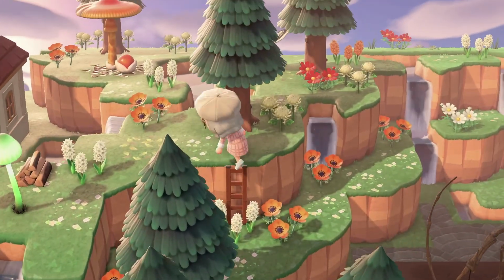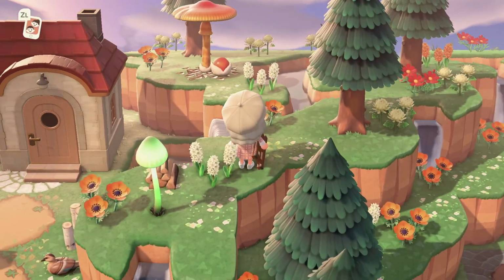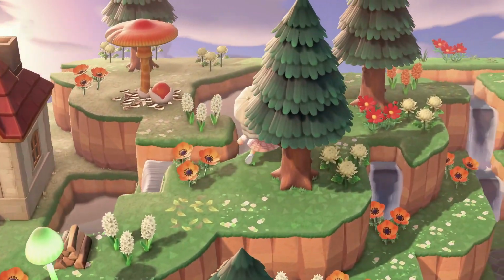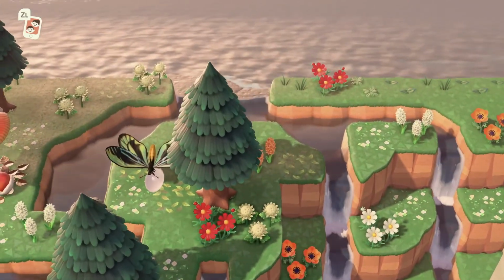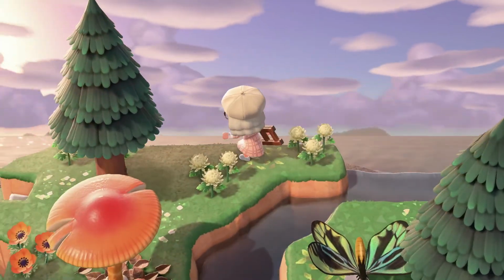And up here I just added a ton of new flowers and some more mush DIYs, and as you can see, some firewood, and of course a Queen Alexandria's bird wing. I don't know if you guys have noticed, but I have had those. I have several of those incorporated throughout my island. I just love the way it looks.